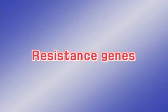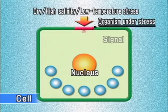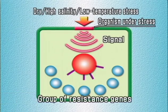When stress occurs, certain types of genes are able to selectively activate target genes that confer stress tolerance to plants. For example, they are able to deliver commands to activate genes whose function is to raise the sugar content within the cells and thus prevent cells and tissues from being damaged by water loss and other conditions.